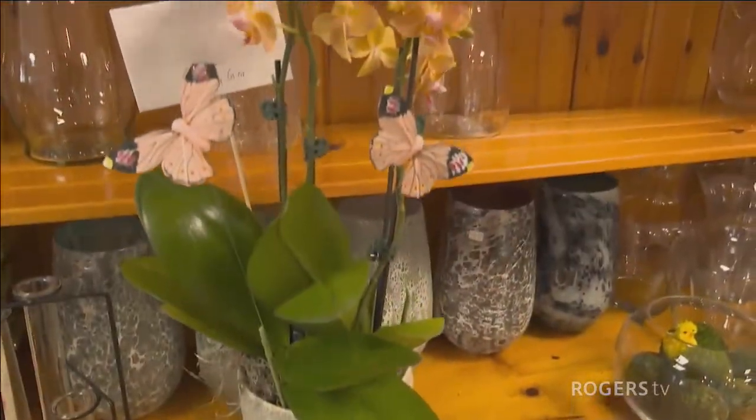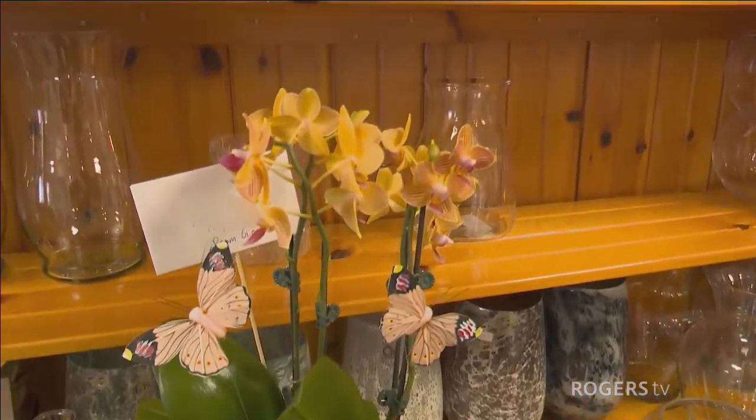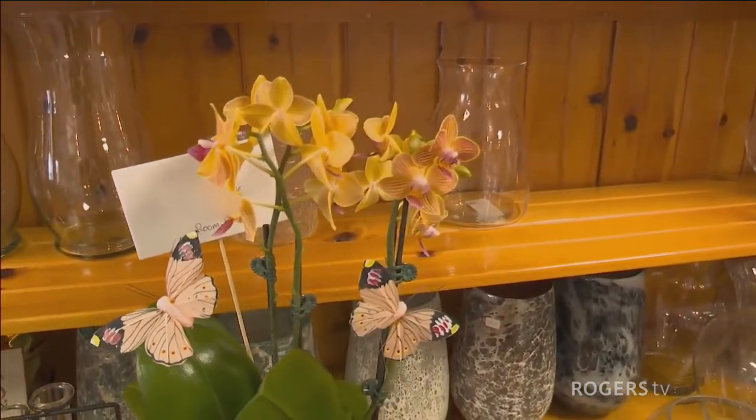I haven't been able to keep that alive. Well, I'm surprised, mine's still kicking. Now I have to admit that I'm not very good with orchids either, so my husband takes care of those.